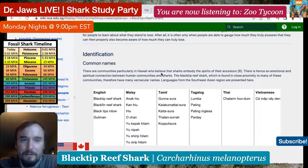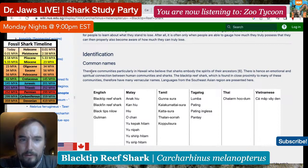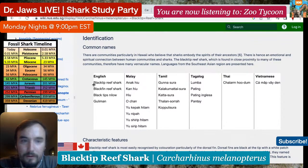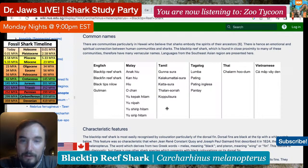This is an interesting website because it's talking about cultural things too. There are communities, particularly in Hawaii, who believe that sharks embody the spirits of their ancestors. There's hence an emotional and spiritual connection between human communities and sharks. The Blacktip Reef Shark, which is found in close proximity to many of these communities, therefore has many vernacular names. English has Blacktip Reef Shark, Blackfin Reef Shark, Blacktip Snillo, or Culliman. Malay, Tamil, Tagalog, Thai, Vietnamese, Katasura. I kind of like that one.